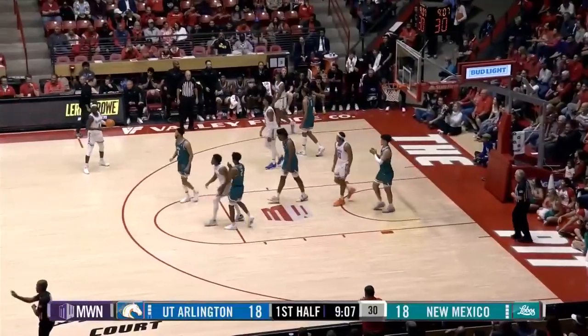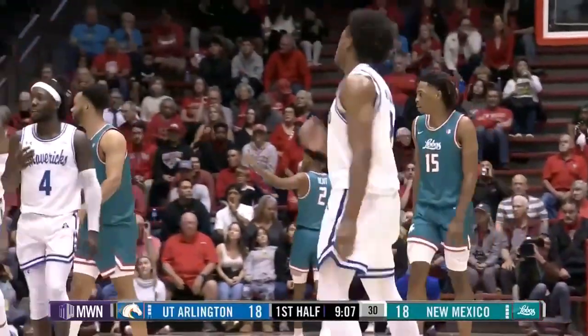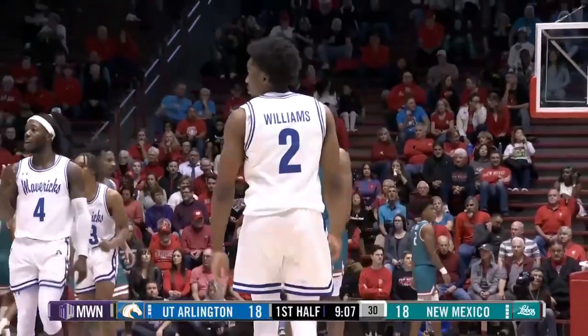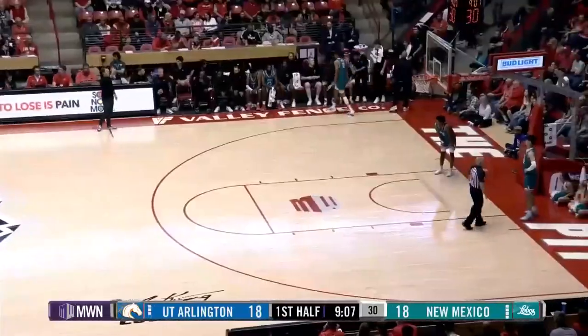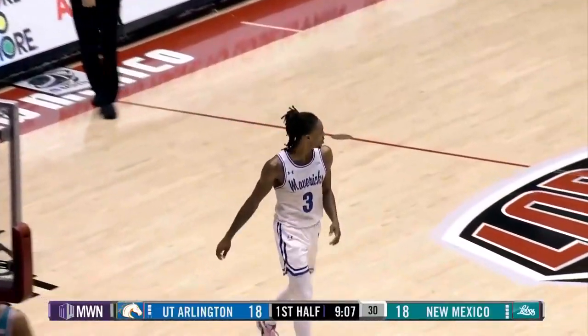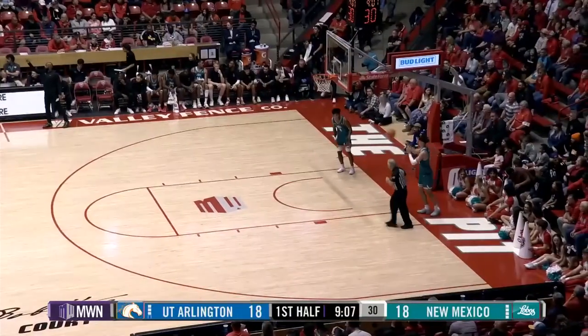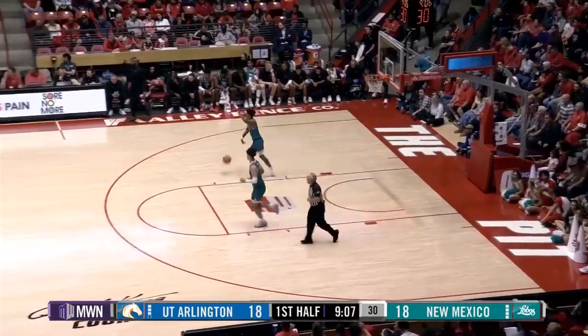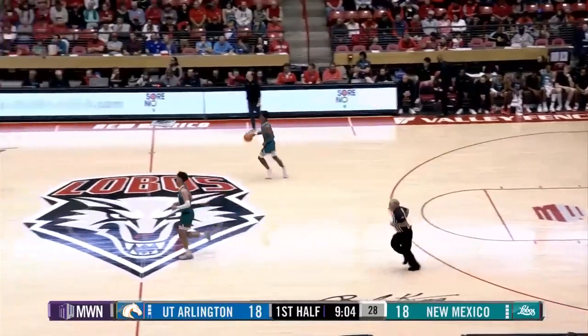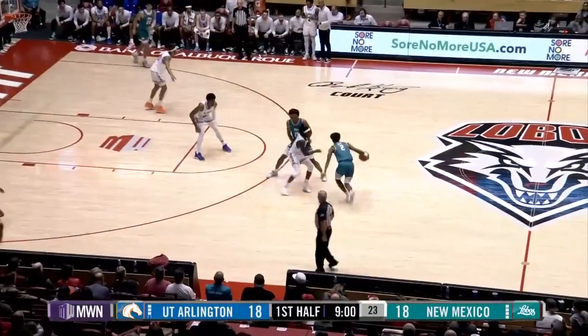Williams traveled with it. Yep. Turnover, Lobo ball. Spin dribble into the paint, and Williams was skating right there. Mash back for UNM. Mashburn Jr. returns. Quentin Webb gets a break. DeJuan Gordon checks back in for KT Turner and UT Arlington. Lobos have it in the front court at an 18-18 tie.